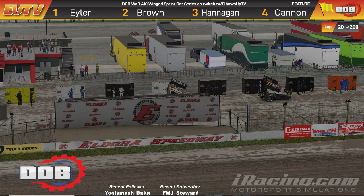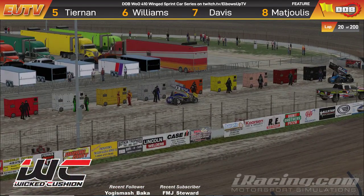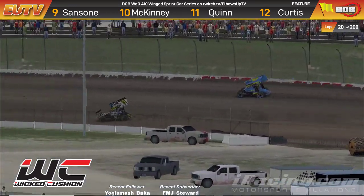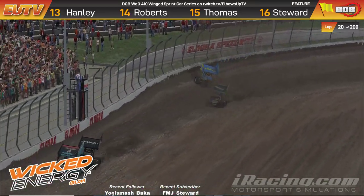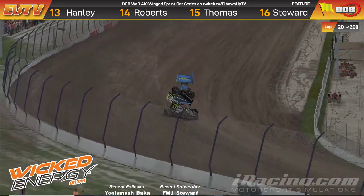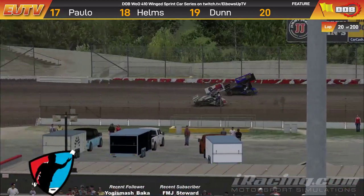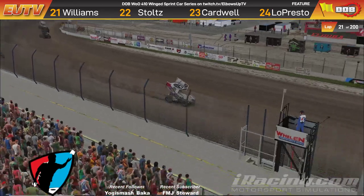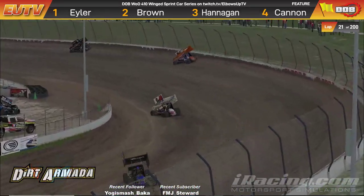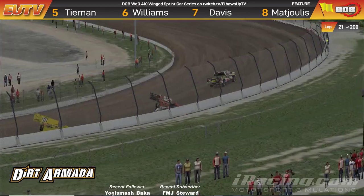Kyle Stoltz in the pits. I do not believe he was the man involved in that caution. Williams as well, trying to back it up and see. Not sure where that caution flag landed there, but it's going to give us a reset.